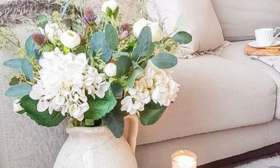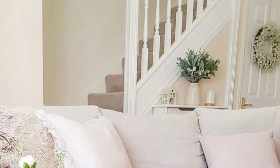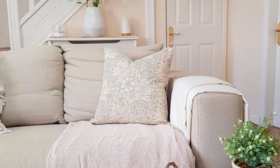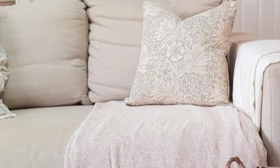Utilizing cohesive and complementary color schemes, a magazine-worthy cottage living room often features a carefully curated color palette that is both visually appealing and harmonious. This could involve sticking to a monochromatic theme, incorporating pastel tones, or using contrasting colors in a tasteful manner.